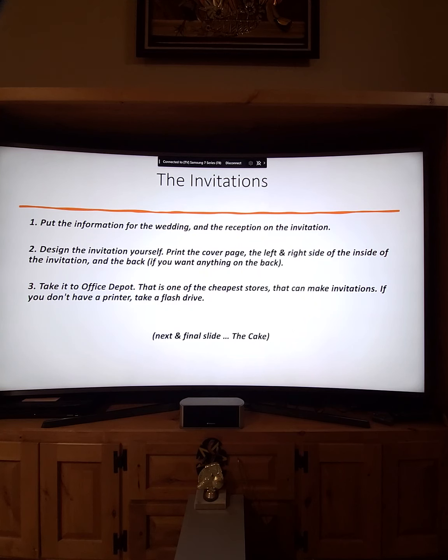Most of the time on wedding invitations, you don't see any information about the reception. Something separate is sent out. But a way to save money is to combine all the information onto the wedding invitation itself. And like I said, number two, design the invitation yourself. Print the cover page, the left and right side of the inside of the invitation, and if you want something on the back, and then take it to, as you can see, number three, Office Depot.